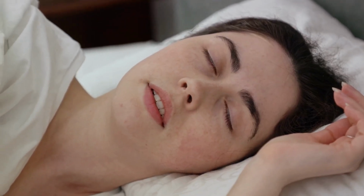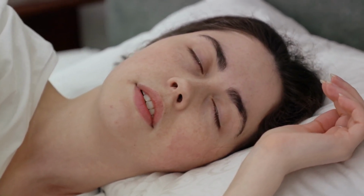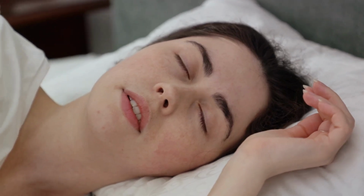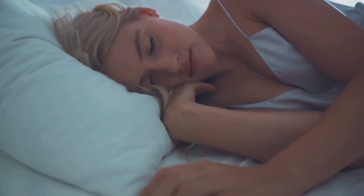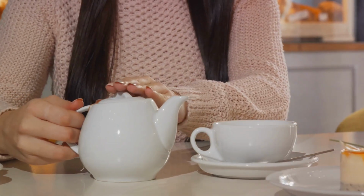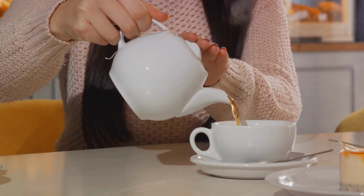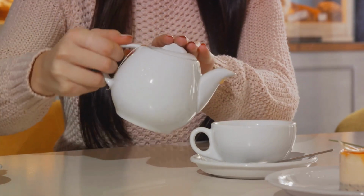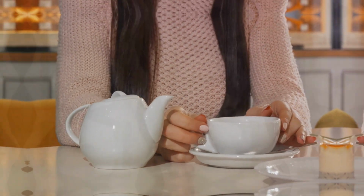Imagine this. You're winding down from a long day, you brew a warm, aromatic cup of chamomile tea, and as you take each soothing sip, you feel your worries melting away. The tension in your body loosens, your thoughts slow down, and before you know it, you're drifting into a peaceful slumber. Chamomile tea is more than just a bedtime beverage. It's a ritual, a natural remedy that invites relaxation and restful sleep. So the next time you find yourself tossing and turning, remember to unwind with a cup of chamomile tea.